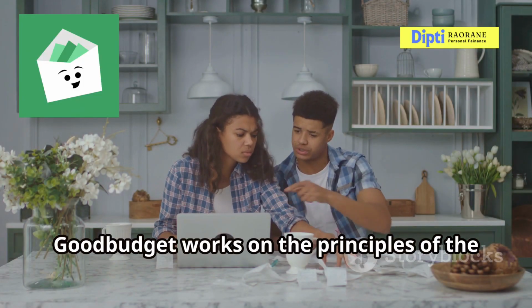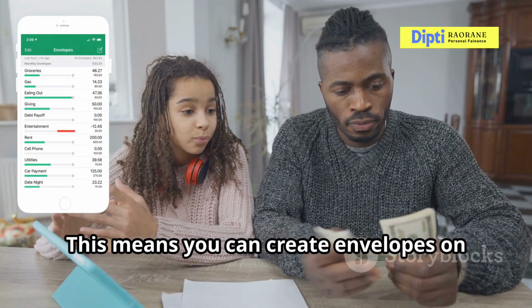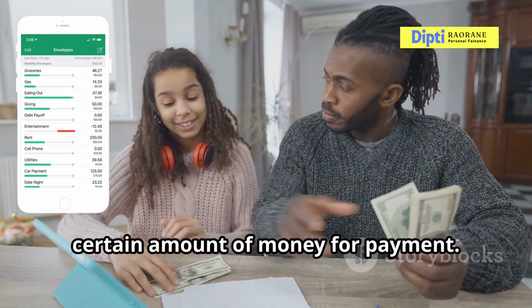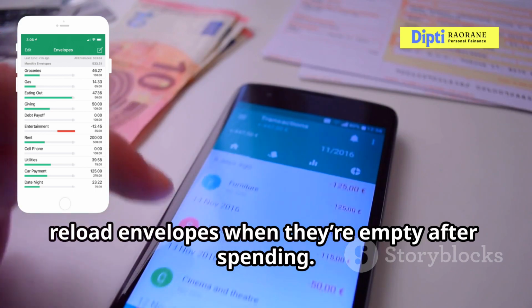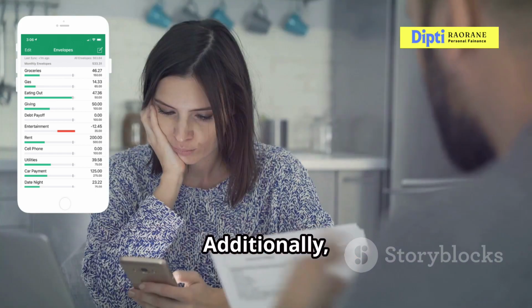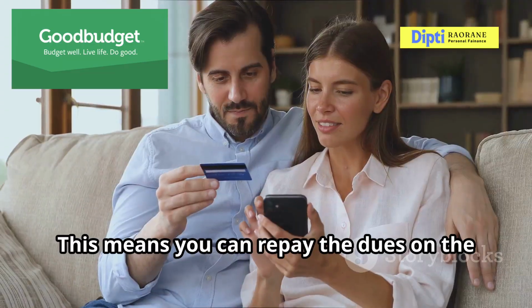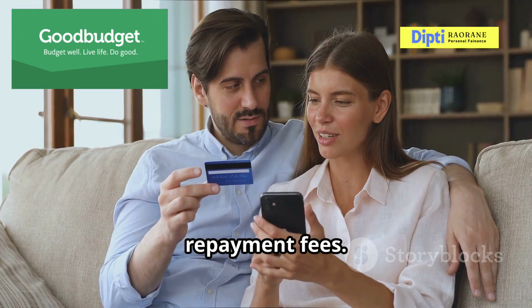4. Goodbudget. Goodbudget works on the principles of the good old envelope budgeting system. This means you can create envelopes on the app for various expenses and allot a certain amount of money for payment. You can schedule transactions and reload envelopes when they're empty after spending. Additionally, Goodbudget gives you free debt tracking and analysis. This means you can repay the dues on the debt on time and avoid stiff late repayment fees.